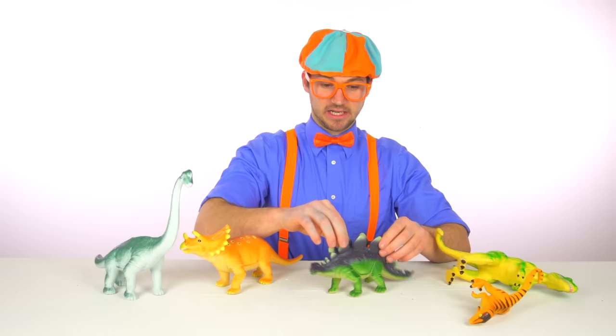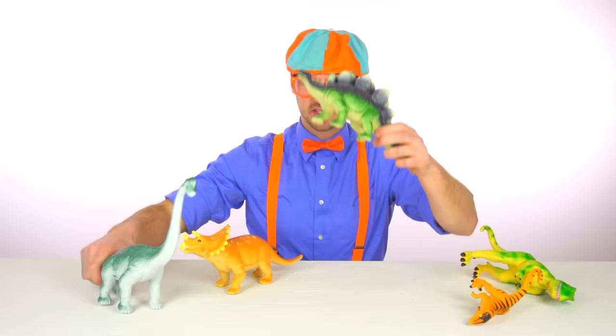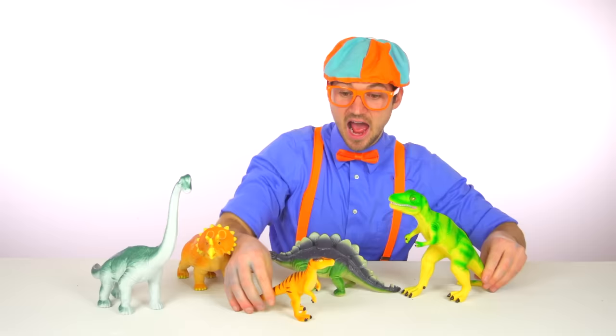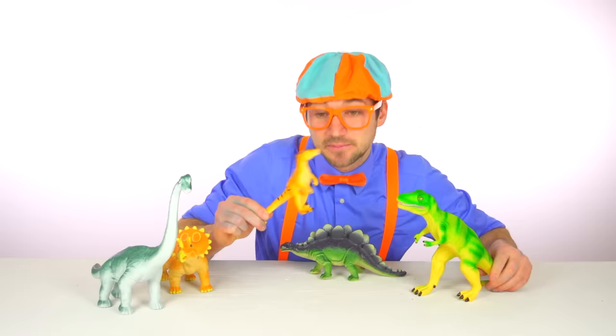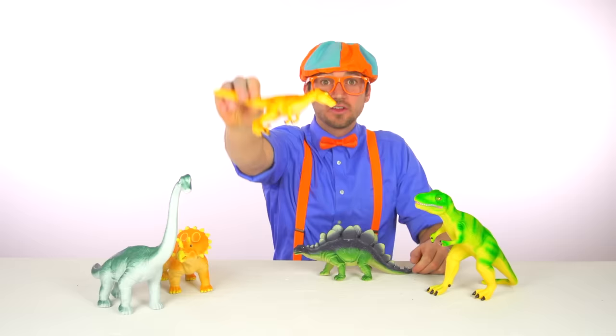It sounded like this. Yep, that's the stegosaurus. Brachiosaurus, stegosaurus, triceratops. And two more. Yeah, this little one. It's not so little in real life. It is the velociraptor. Yeah, velociraptor. It was also in the dinosaur song.